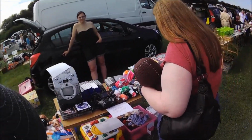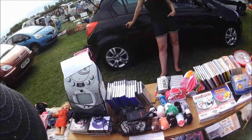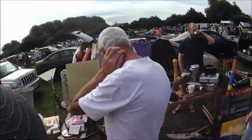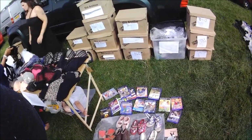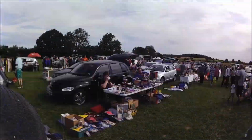This lady's got a PS2 and a load of games behind it. She wants £30 for the lot. I think that's quite expensive. It was a slim PS2, but still, not worth picking up. A few crappy games here, usual SingStar, Just Dance sort of games, Buzz, not worth anything.